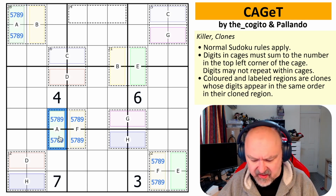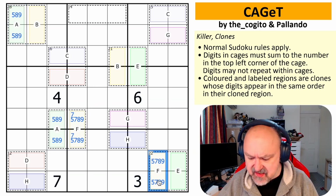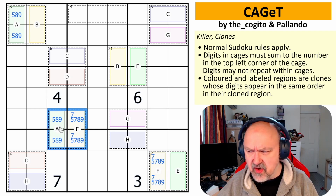Well, there's no 7 in here. So there is a 7 in here. So there is a 7 in this 22 cage. Now, if there is a 7 in this 22 cage, it's not quite enough, is it? Now, there is a 7 in this 29 cage.